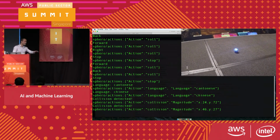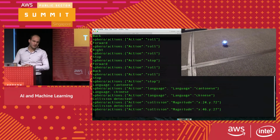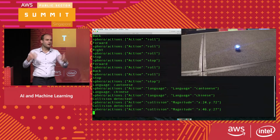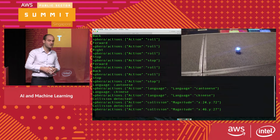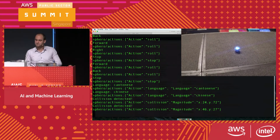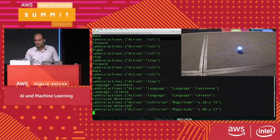Cool, right? So now I have a robot that I have connected to my cloud computing environment. The next thing I can do, because it is connected, is make use of API calls to these machine learning services, and I can also integrate it with the Alexa voice services. Let's have a look at that. Alexa, ask Sphero Robot to change its color to red.